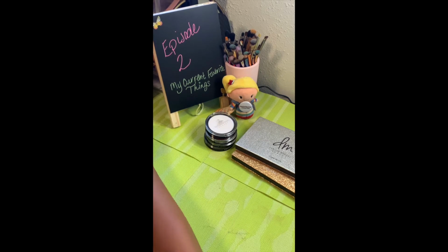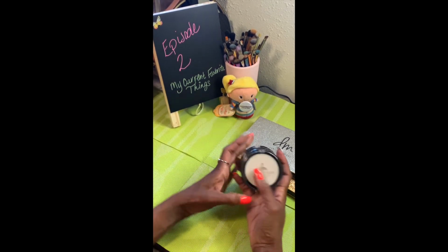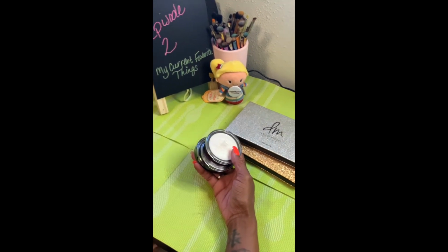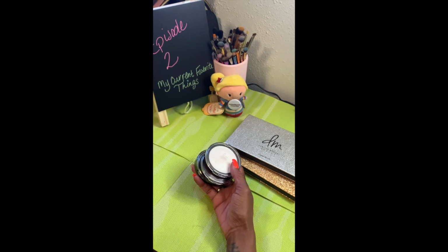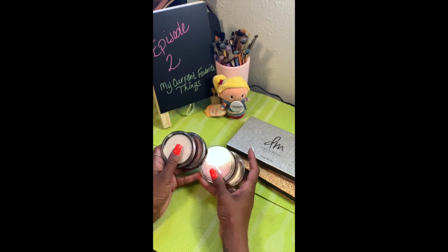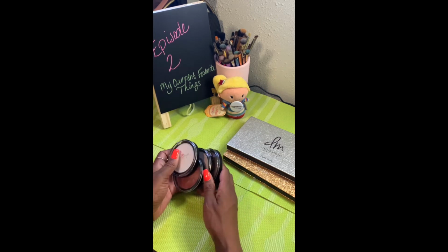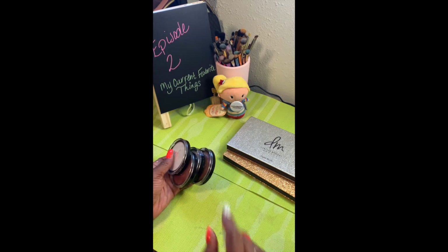All right, now that we're still on cheeks. The Danessa Myricks Dew Wet Balm, you guys, I have a problem. Excuse my camera shaking. I have 4. Do I have 4 or do I have 5? I feel like I'm missing one. No, I have 4. Okay.